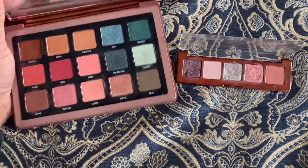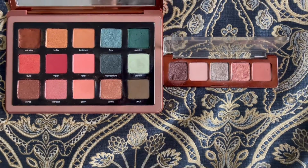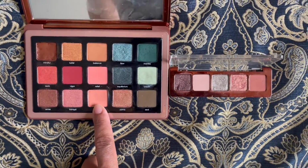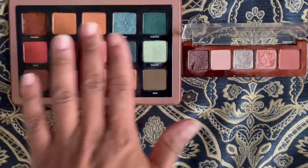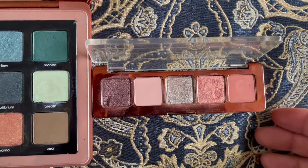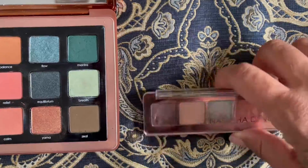Now, I don't feel like these palettes are honestly truly related. I mean, this shade here and maybe this shade may have, you know, a similar vibe. You've got this pink shimmer type thing. This doesn't speak inspiration from the mini Zendo to me. If you have the mini Zendo and you want the big Zendo, I would say get the big Zendo, because this is just, I don't know, this is not doing anything for me.